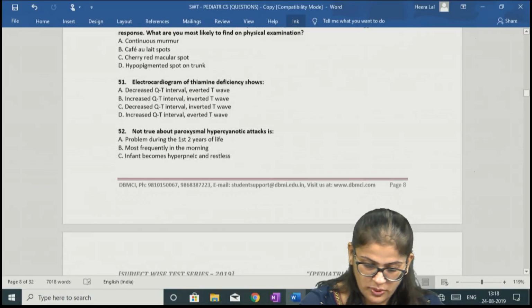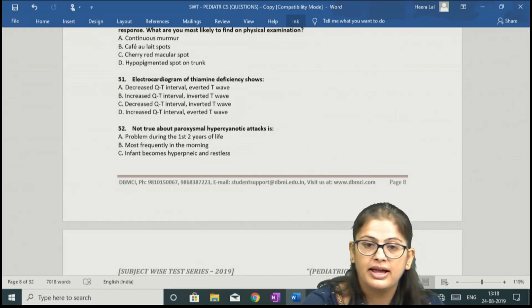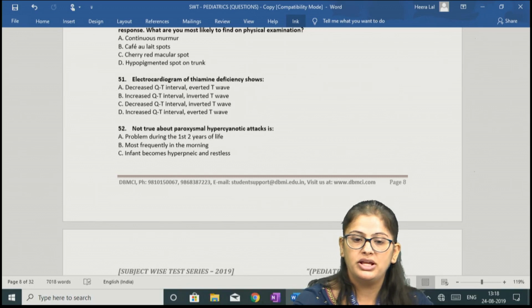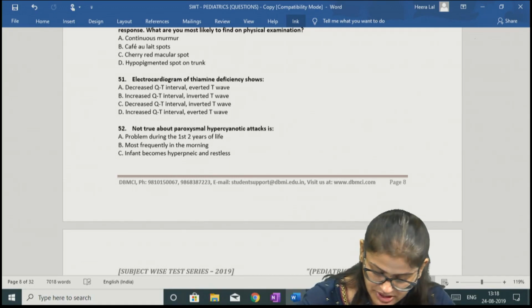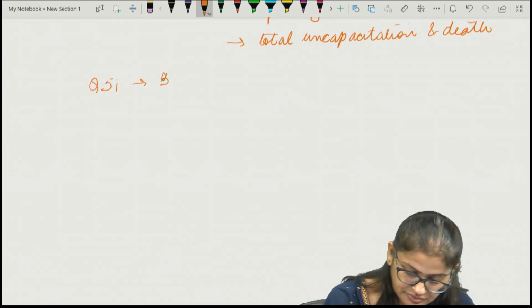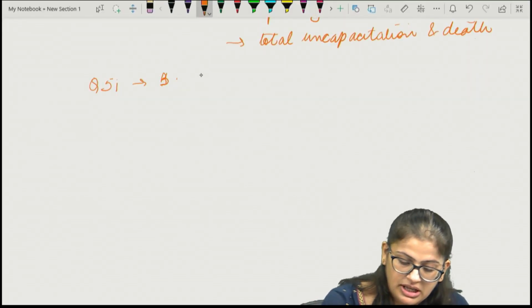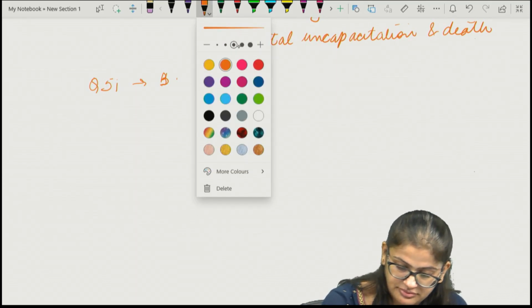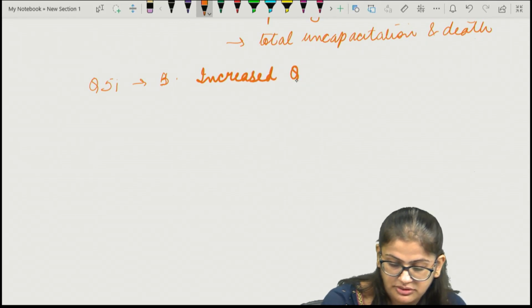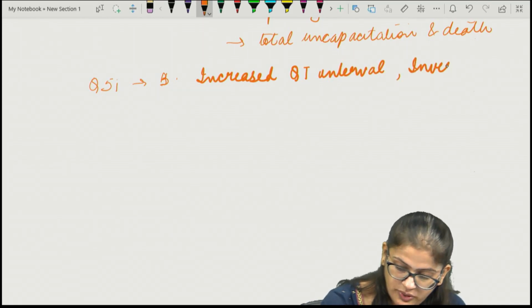So next we come on to question number 51, and question number 51 was, electrocardiogram of thiamine deficiency shows, and the correct option is option number B, increased QT interval and inverted T waves. The ECG findings in case of thiamine deficiency are increased QT interval and inverted T waves.